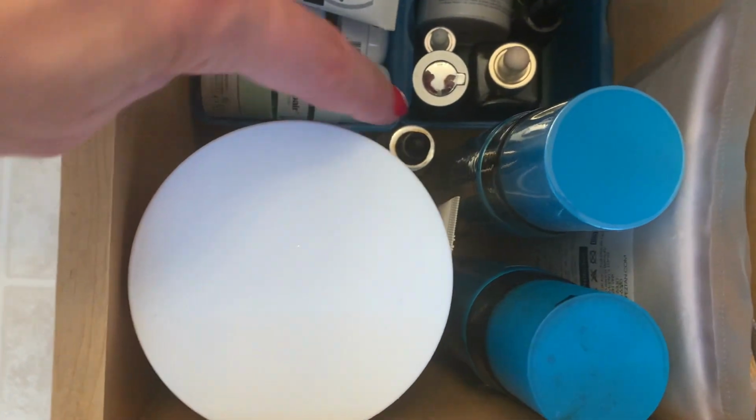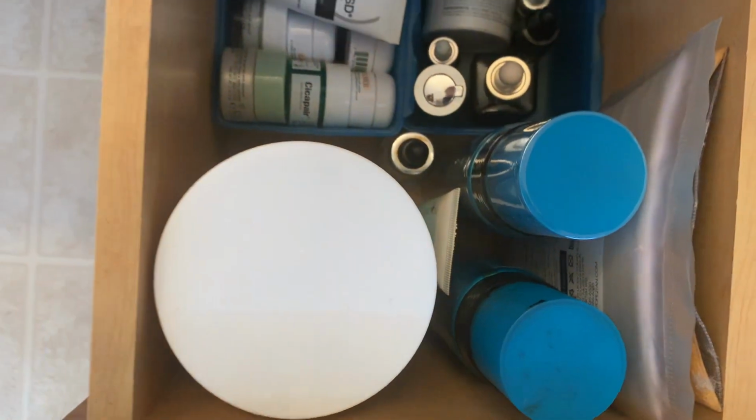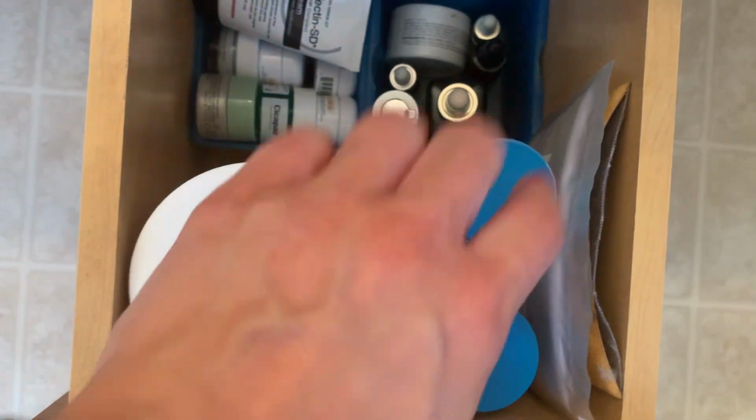And then to the side of that is like my tanning stuff. So I have 2 tanning bottles. My tanning mitts are right there. And then like face tanner, and then this is just like a little bottle of tanner. So that's really easy access, and I like that.